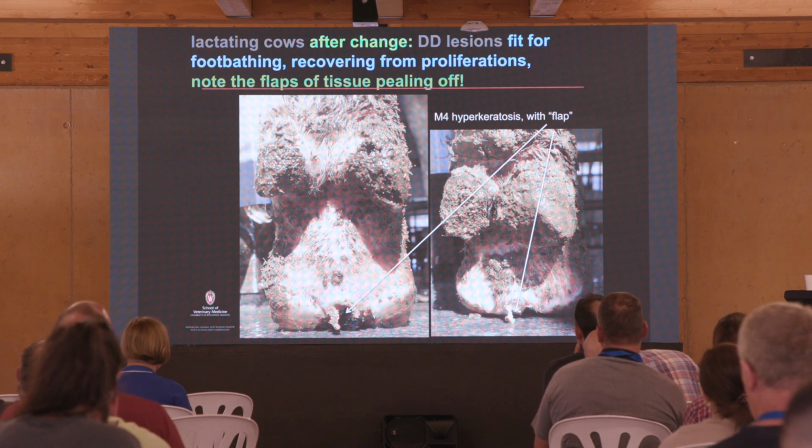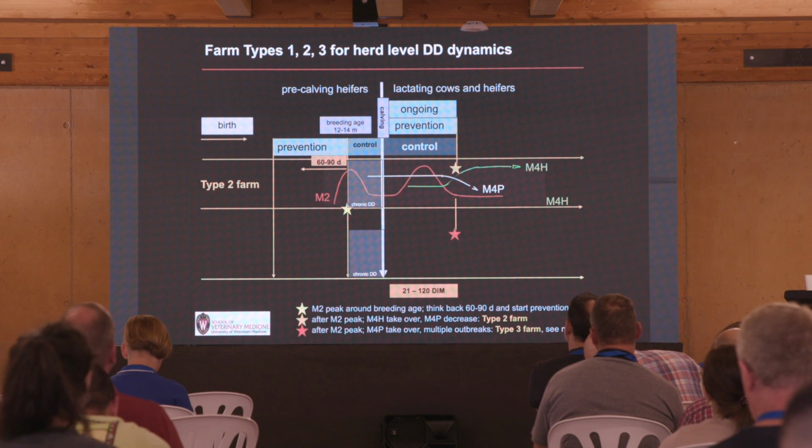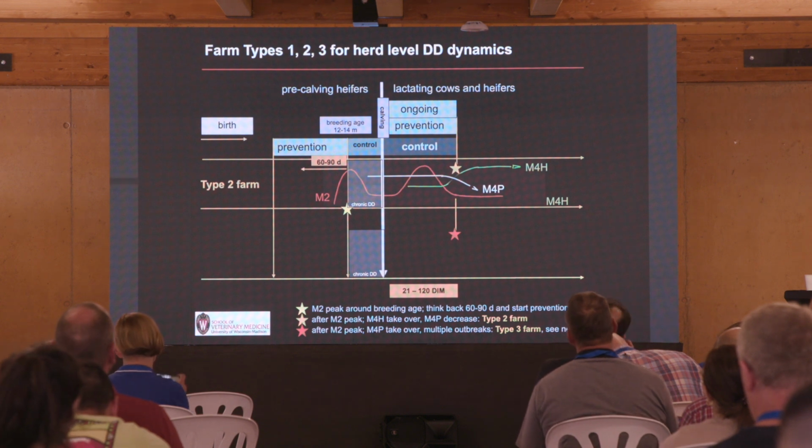I don't need to cut them off. They fall off on their own, is my claim. So now I'm going to put this all together into the herd dynamics of DD.